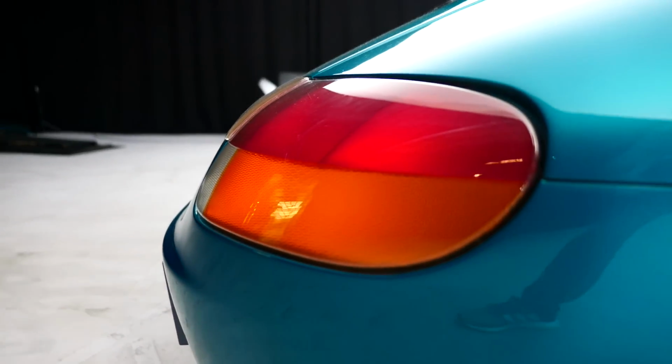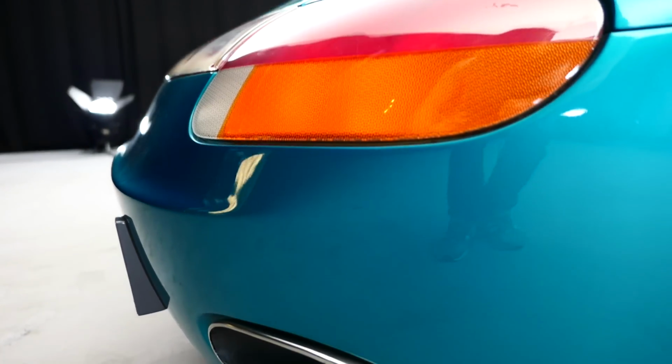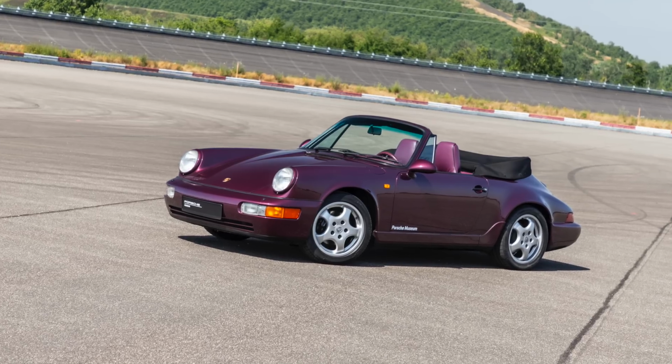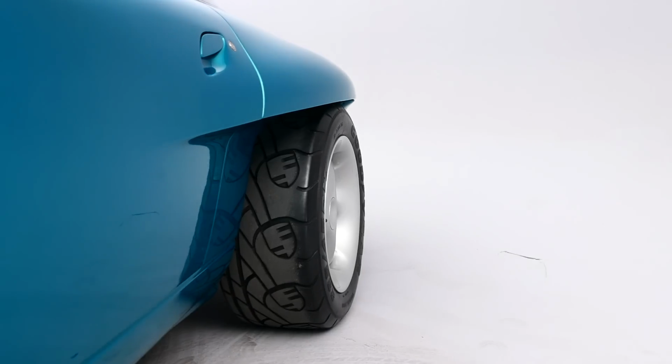Yes, the sloping profile of those rear lights and central reflector bar might provide connotations of the future 993 generation, but the Panamericana concept was created from a 964 Carrera 4 Cabriolet base car, albeit with a revised body made from carbon fibre.